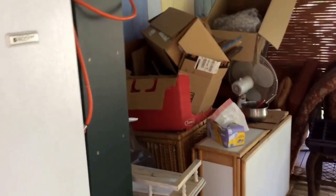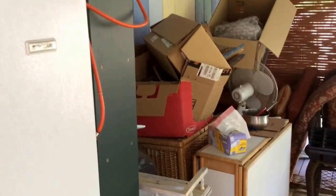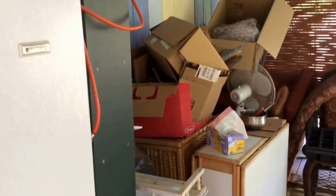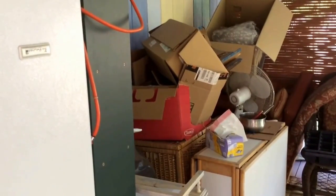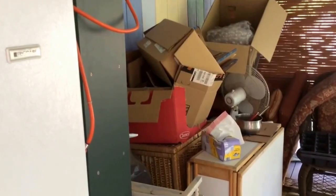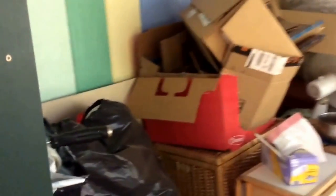Alright, we're going to start here. A bunch of boxes I got to get rid of. Now I can use them in the garden to cover up weeds and make a layered lasagna thing. I've done that already with some of them, but these are boxes from Christmas and from grocery shopping, and I just got to break them down and get rid of them.